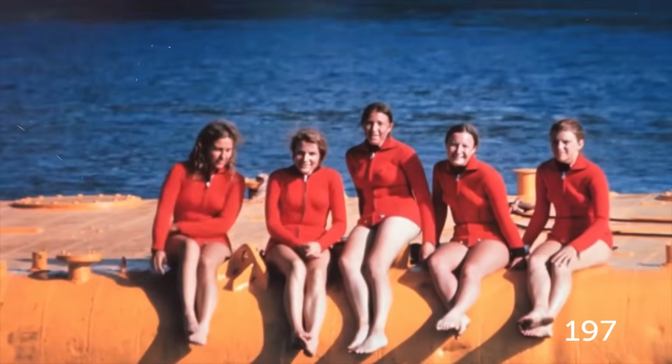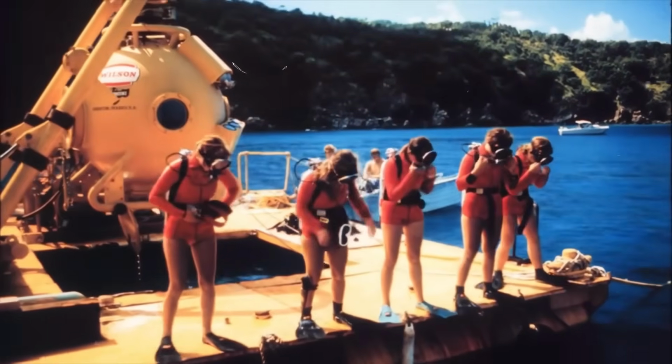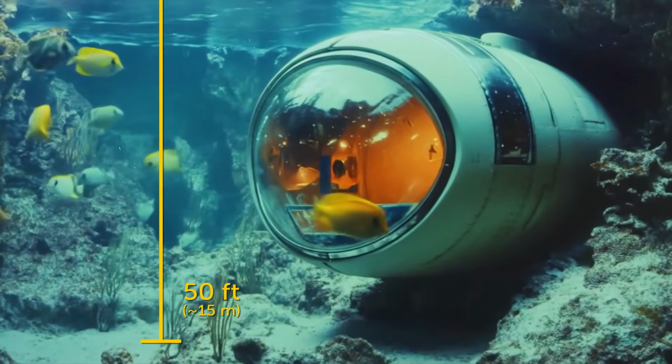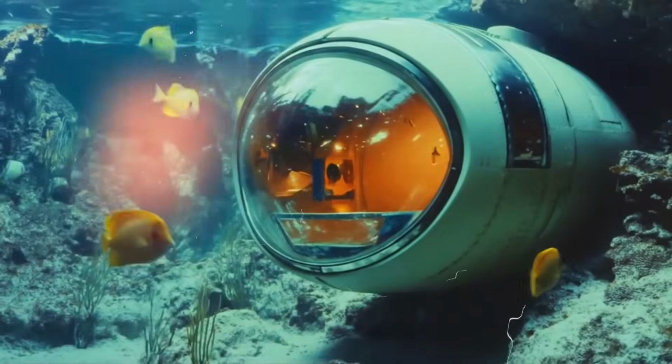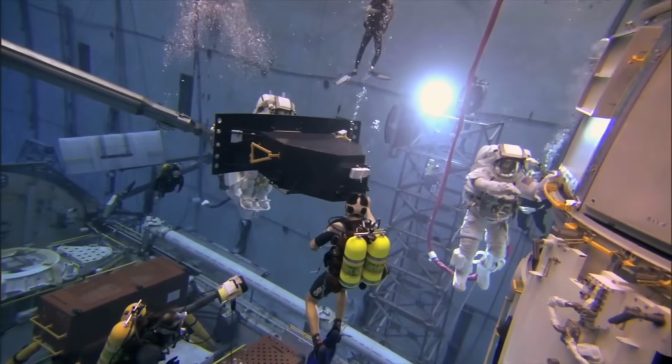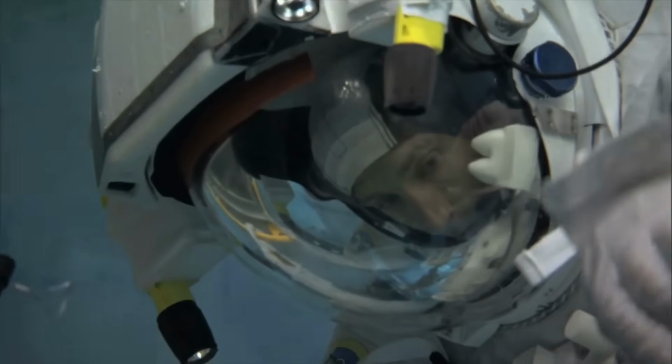In 1970, several women also spent 14 days underwater in the Caribbean Sea at a depth of 50 feet. The aim of that project was to study human psychology in a cramped environment, similar to that of a spaceship. Unsurprisingly, that project was partly funded by NASA.